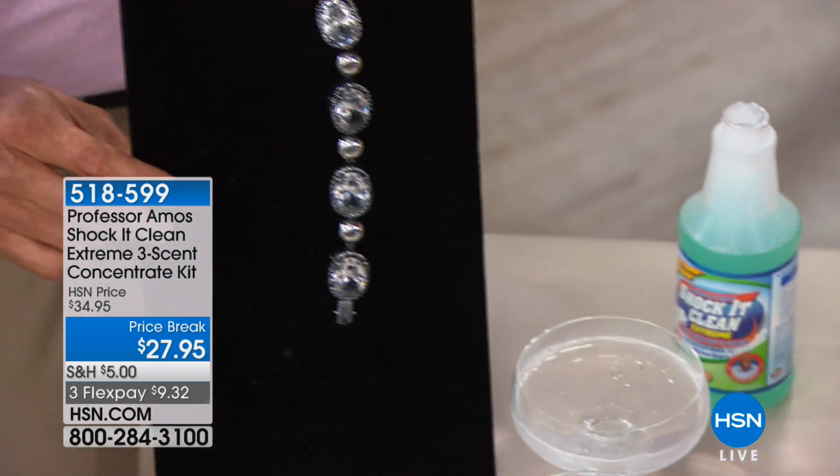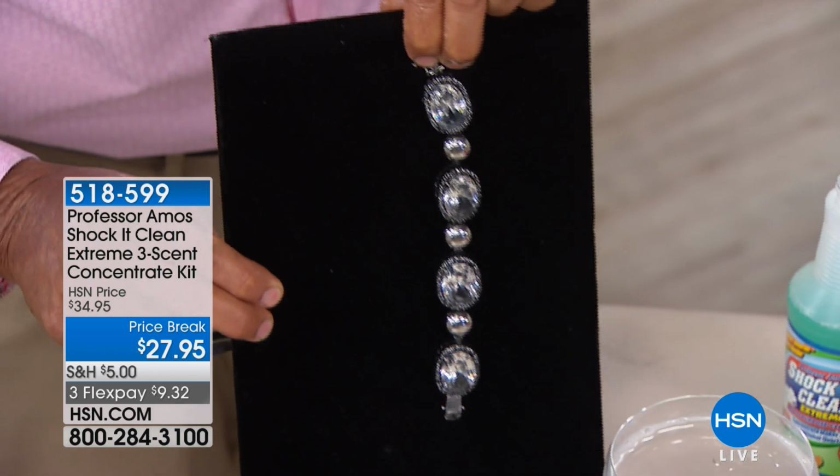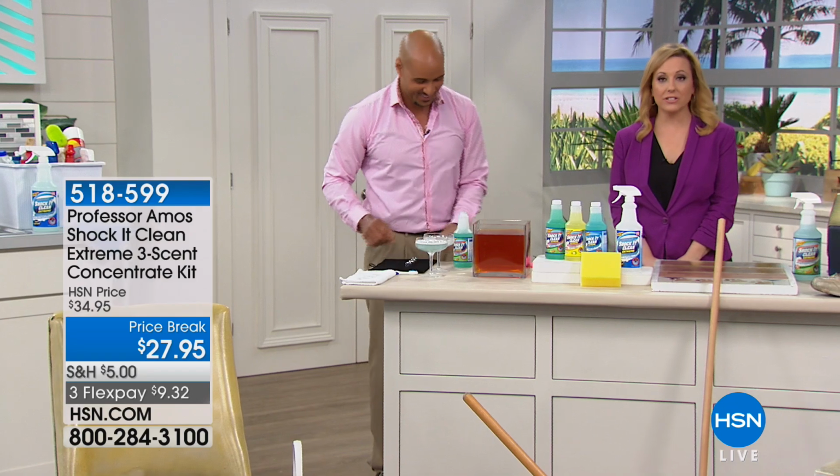How sparkly. And look at the bling on that diamond thing. Look, the diamonds, the gold, the platinum, the silver. There it is right there. Did I do that? Yes, you did. Remember, $27.95.